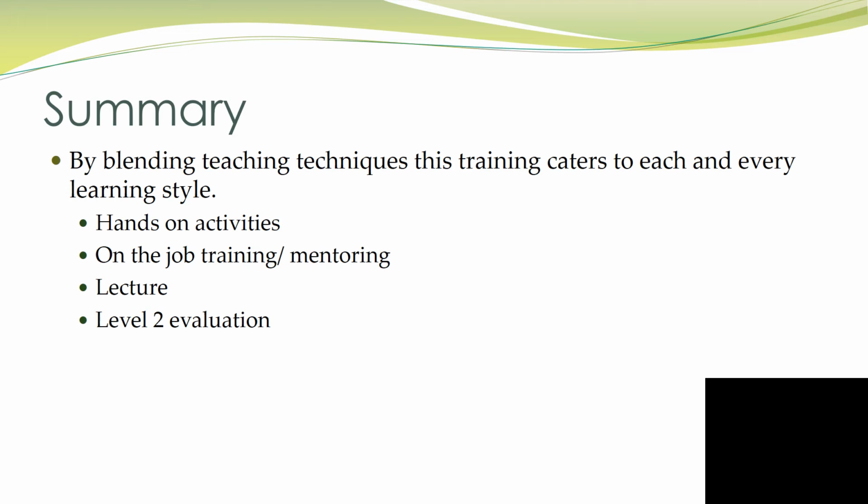So by blending teaching techniques, this training caters to each and every learning style, from lecture to hands-on activities, on-the-job training and mentoring, and a level 2 evaluation. This training course is essential for any leader in any organization. This training program will allow the organization to have strong, relatable, goal-oriented leaders who focus on both the business strategy of the organization and the employees that make the work possible.